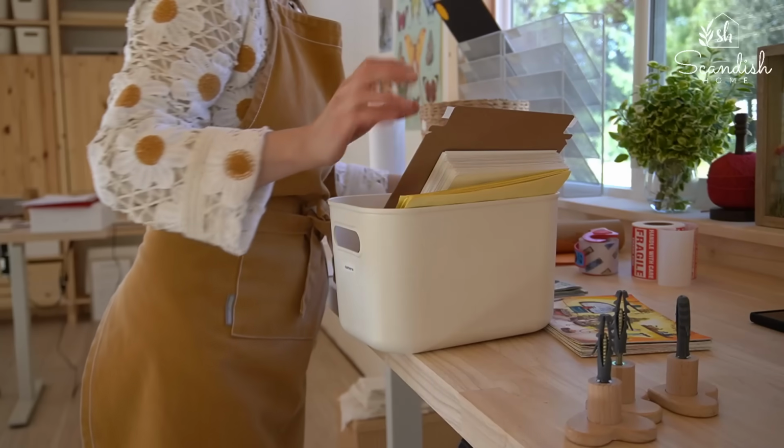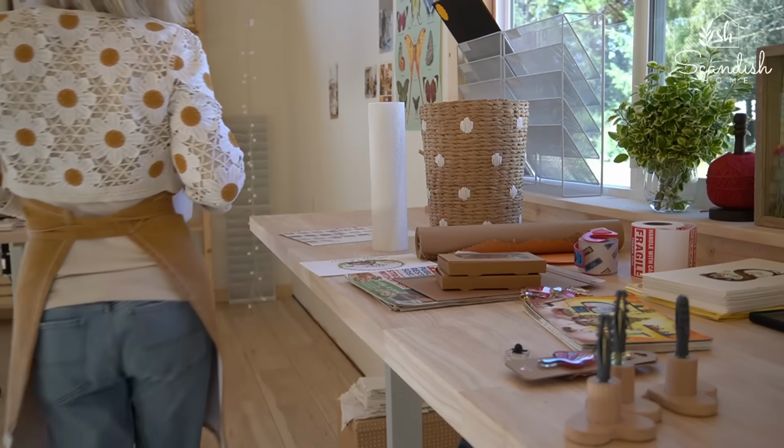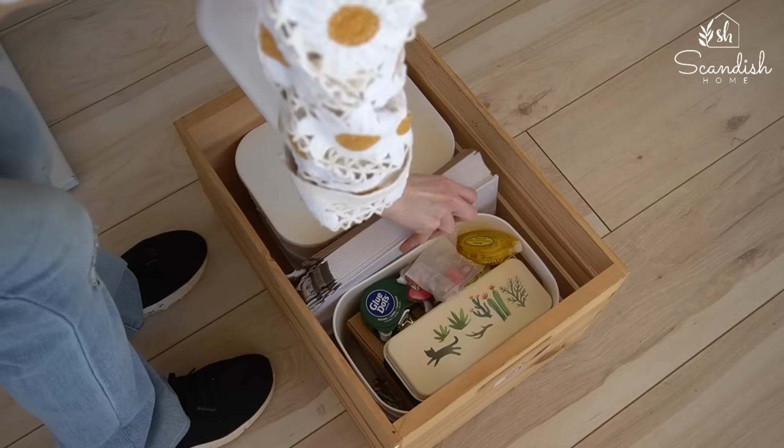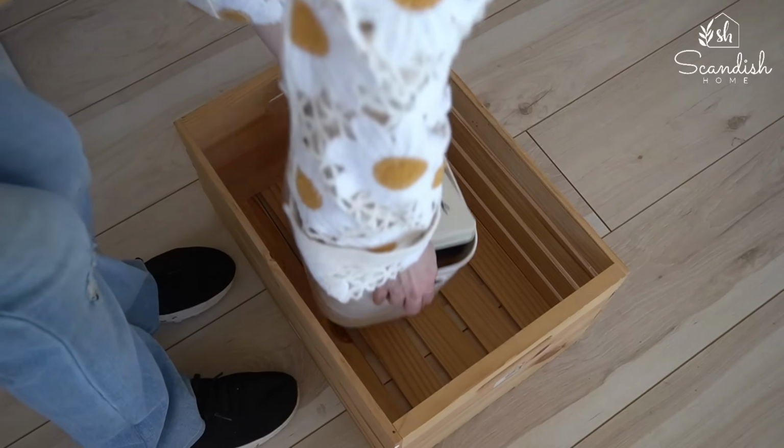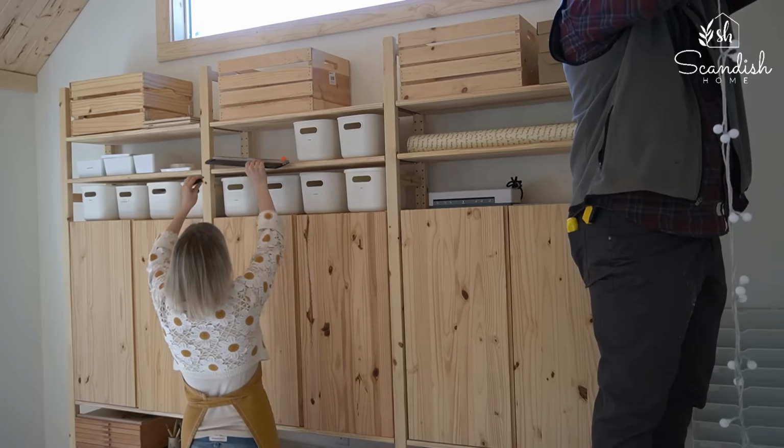The studio is getting nicer. Of course, there's a lot more to do. This is just settling down the dust after all the moving. But stay tuned for more organizing videos and make sure not to miss the next one.